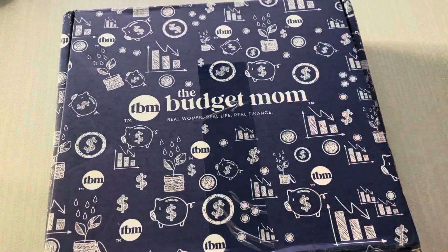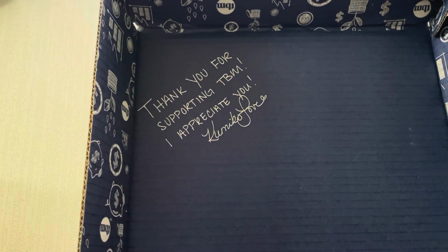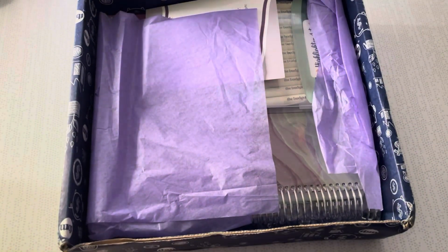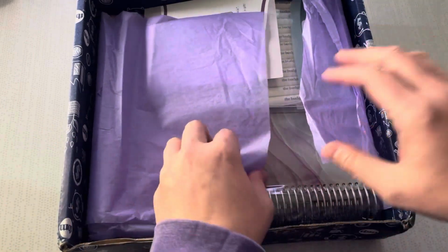So obviously you get the beautiful box. Inside of the box, she has a printed note which says, "Thank you for supporting TBM. I appreciate you." It is not handwritten. It is printed. She sells so many of these. Could you imagine having to handwrite all of them? So the paper is a little wonky. Not a big deal.